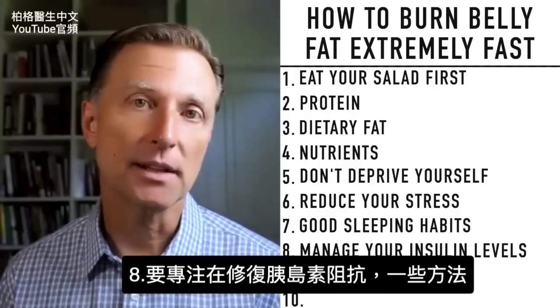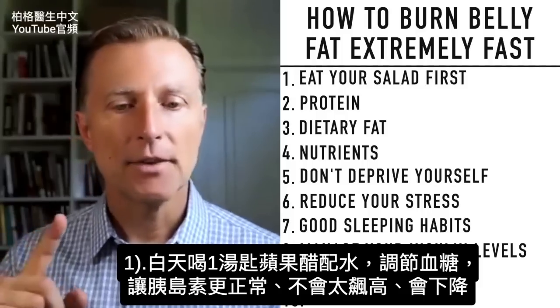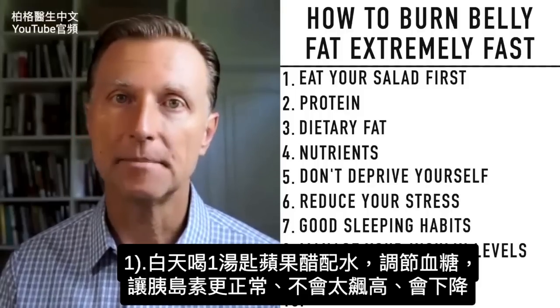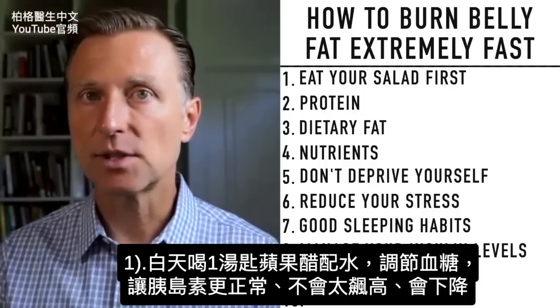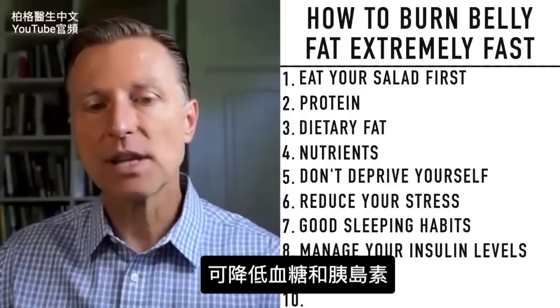And there's a couple things, in addition to the other things I mentioned, that you can do to speed things up. First of all, on a regular basis, you add apple cider vinegar, like a tablespoon in water, throughout the day. That is going to help regulate your blood sugars, and it's going to make insulin more sensitive, so it doesn't go too high. It'll go lower. So it'll lower blood sugars and insulin.